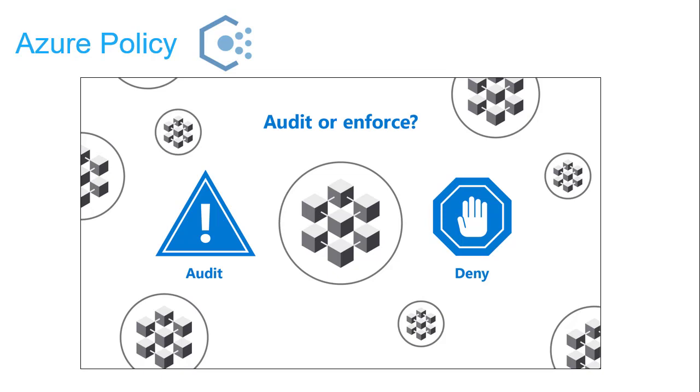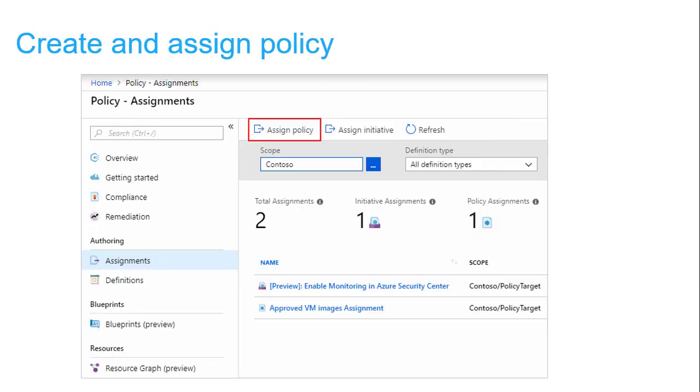So for example, I can create a policy so that this size of machine can't be created in this region, or this size at all for all regions. So I can create this policy denying and auditing. Here we can see how we can create the policy and assign the policy.